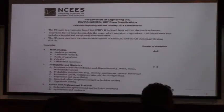And it's really great too because the specification is right there. So, NCEES, the testing organization, they want you to pass. They want more engineers, and so they're as reasonable as they can be to ensure your success. So know the specification. Know the specification. Know where the questions are going to be.